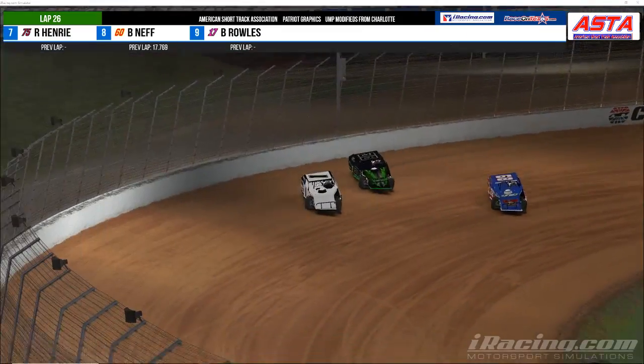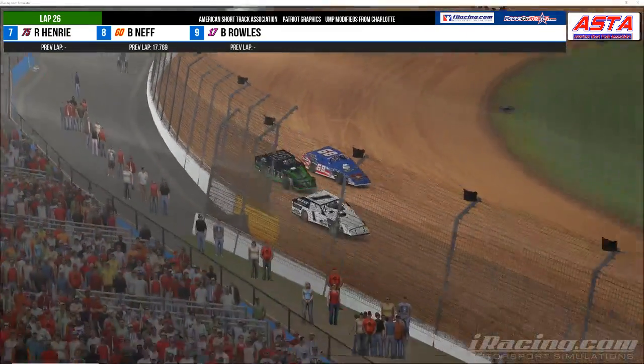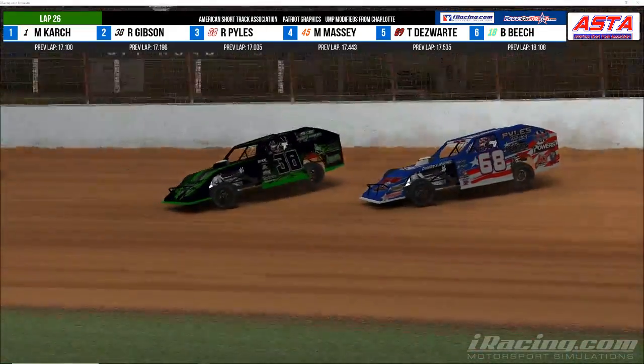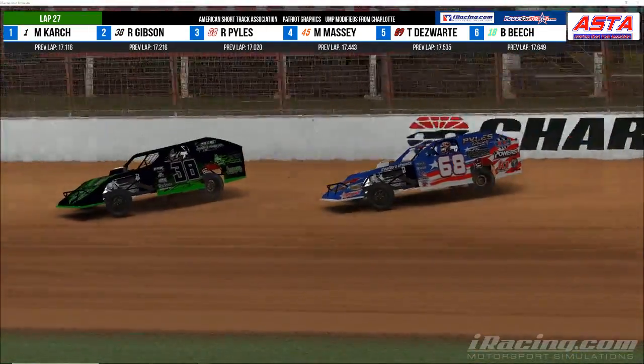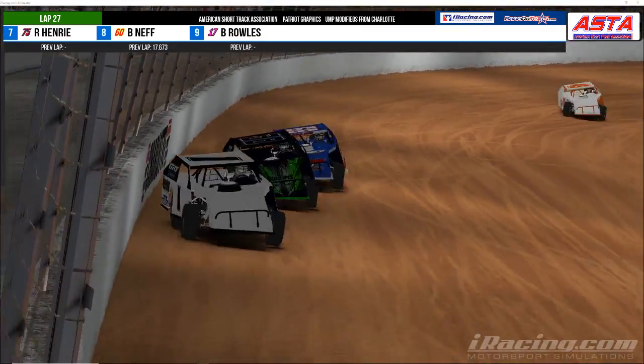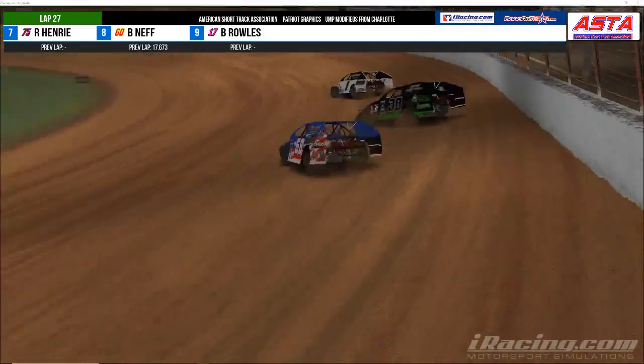Here comes Ronald Piles now, trying the bottom sideline through 3 and 4 to take over the 2nd spot from Gibson. Not going to be enough. 26 complete and 4 to go. Karch, Gibson, and Piles still your top 3.